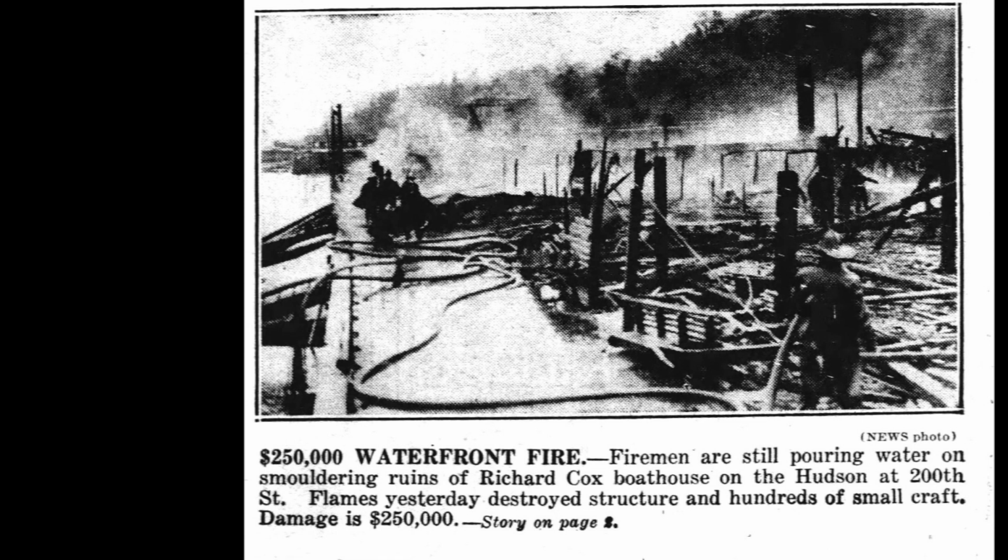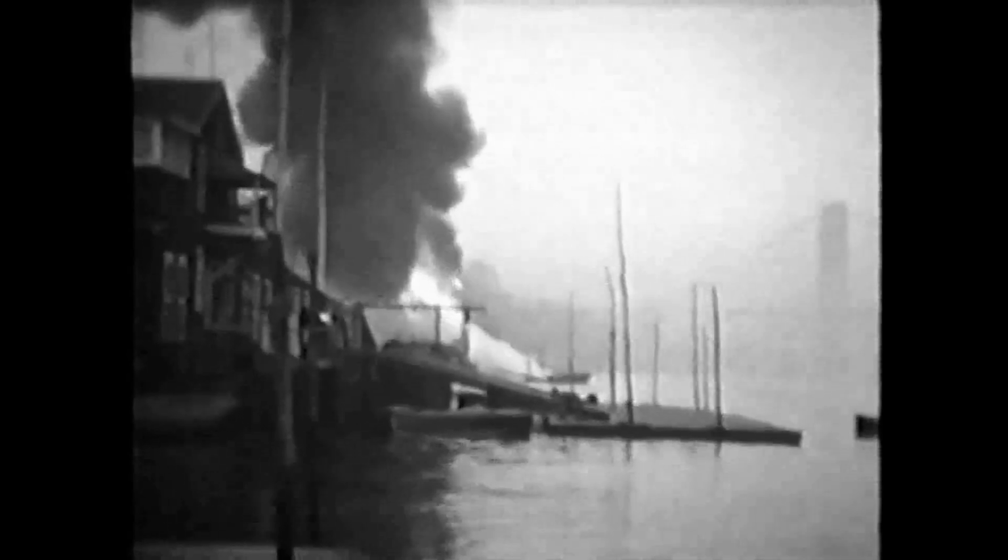We're fortunate enough to have surviving footage of the Cox Boathouse blaze taken by Ted Roberts, manager of West's Boathouse at the time. It's a scene of total destruction. The fire department could do nothing to stop it. Maybe they could keep the fire from spreading to other boathouses.